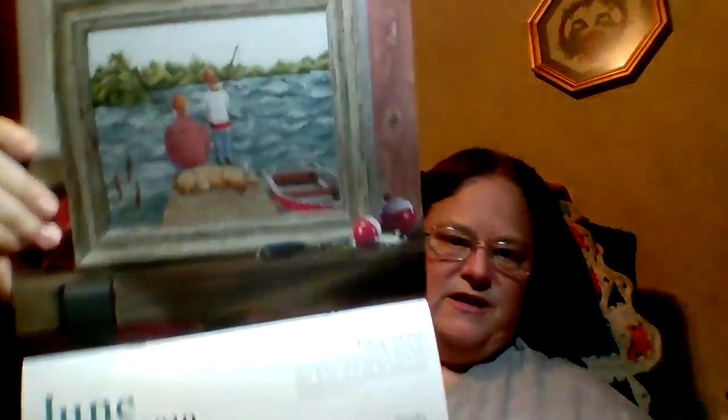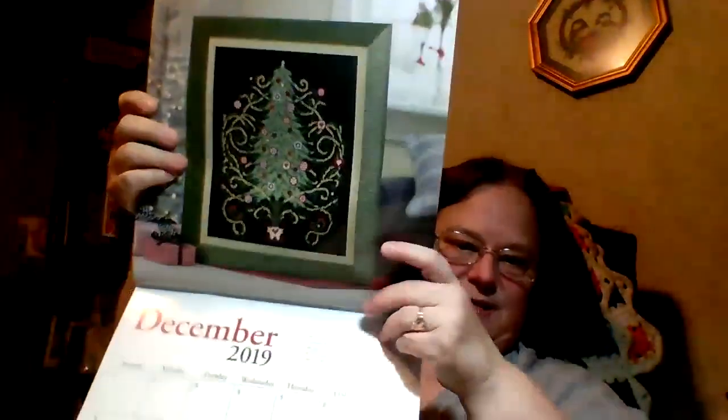Now for the old keepsake calendars that came out, it used to be that the actual calendar was all you would get. So when you open it up, you would have your month layout, like a typical calendar layout, and you'd have the pattern for the month. This is June, a father and his son fishing. I'm not interested in this pattern at all, but it used to be that the pattern would either be attached on the underneath side with the floss colors, or at the very end of the calendar, after December. Here's December, a Christmas tree. The patterns would be included at the end of the calendar, and so you'd only have the calendar.